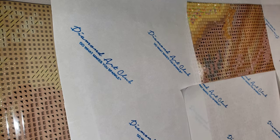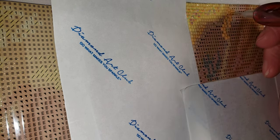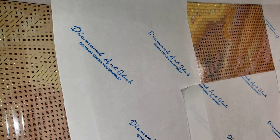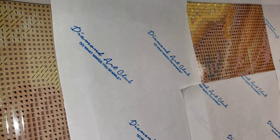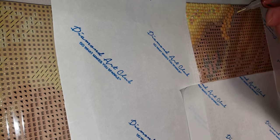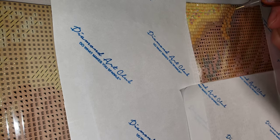All right, I got something going on here. This needs to come up. That one needs to go down. This upper area is difficult for me because it's up farther. So I may have to do a little bit of adjusting and bring the canvas down more so that I can see better.